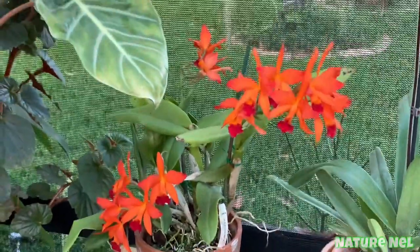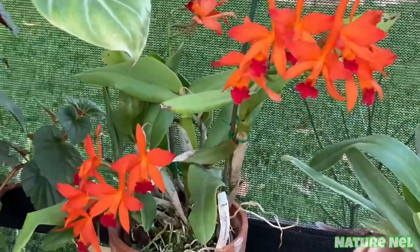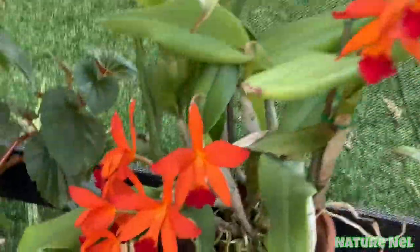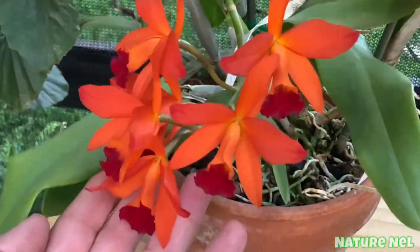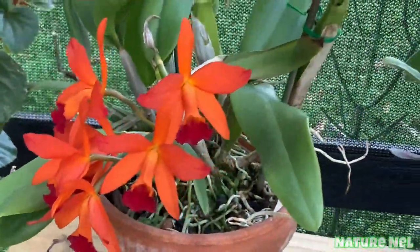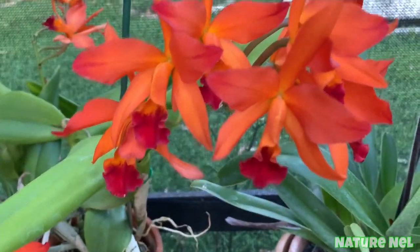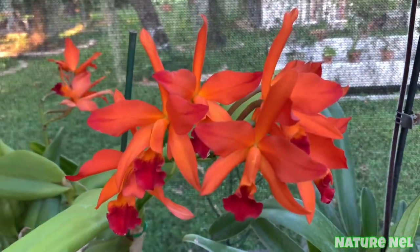Back to plants, back to orchids, and go. So this orchid gave me an extra bundle of flowers. It was only this and that little cluster in the back. And then look at that. She's not a fragrant orchid, but I love the color on this.